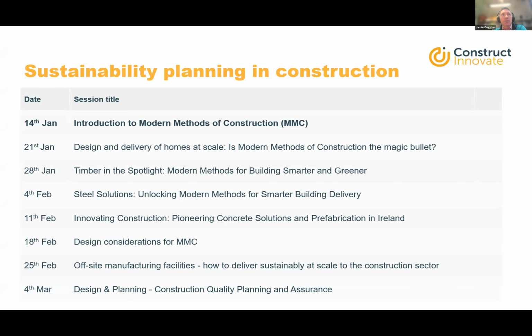So in week 3, timber is in the spotlight. Week 4, we look at steel solutions. And week 5, we will look at concrete solutions. Then in week 6, we look more broadly at some of the design considerations for modern methods of construction. Week 7, we'll take a focus on off-site manufacturing facilities, so how to deliver sustainability at scale to the construction sector. And then week 8 will be around the quality planning and assurance side of things. So that's the 8 weeks.